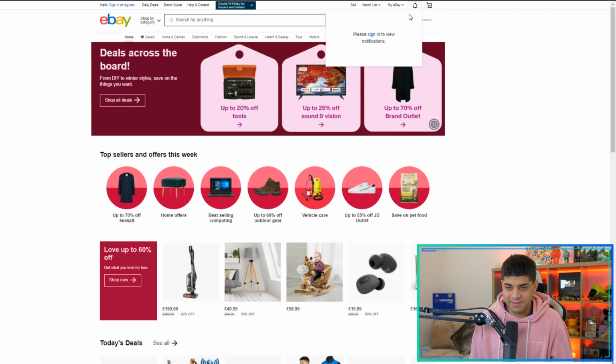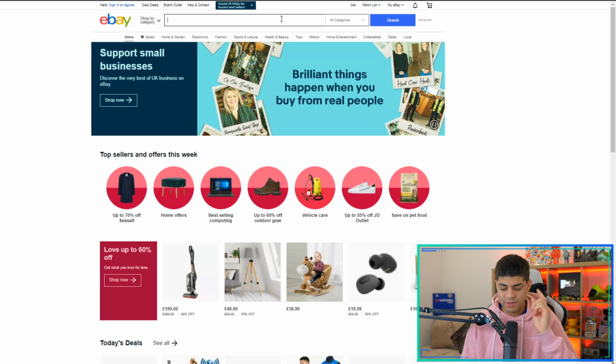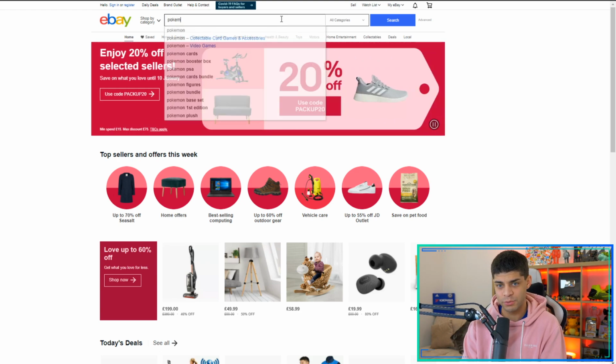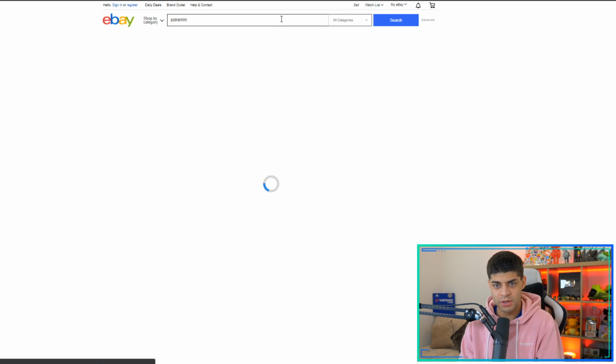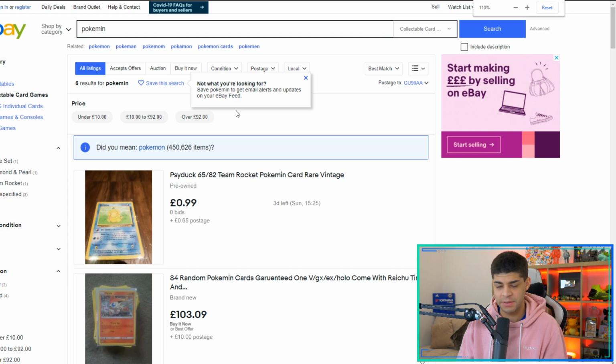But anyway, let's get into it now. So we want to search for some vintage cheap cards. Someone also in my Discord said to search Pokemon, because some people do typos. So we're going to search Pokemon. I'm going to zoom in for you guys as well, so you guys can see properly.